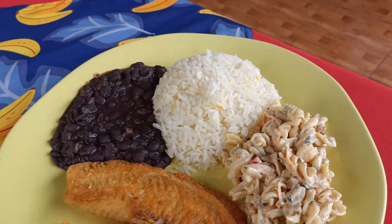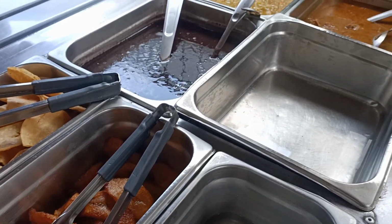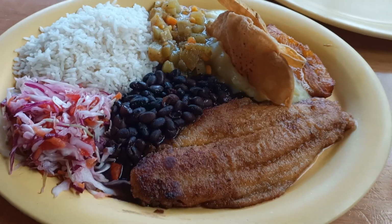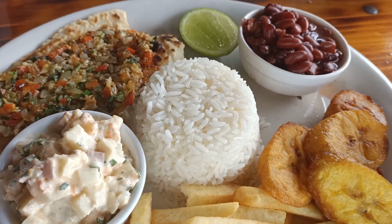So the Casados are great for finding cheap eats in Costa Rica. They're great meals. You get a drink, and then you also get your choice of meat, whether it be beef, pork, chicken, or fish. And then you also get a range of sides, so gallo pinto, which is beans and rice, as well as patacones, which are green bananas fried. They're like banana chips. Really good. Yeah, they're really nice. And then you also get some salad as well on top of that. So it's a really great value meal, and you'll find that for $5 a meal on average.